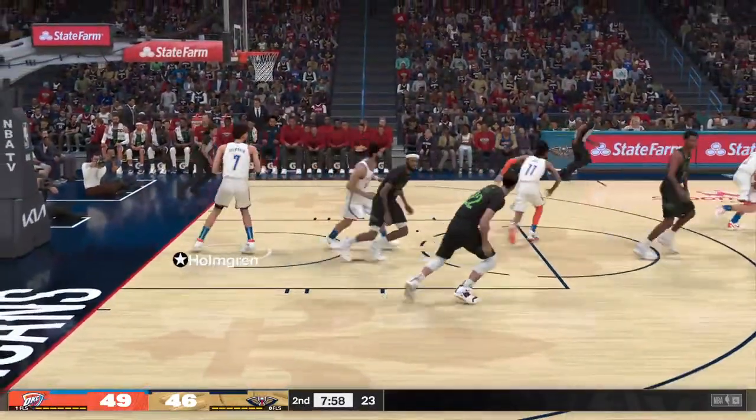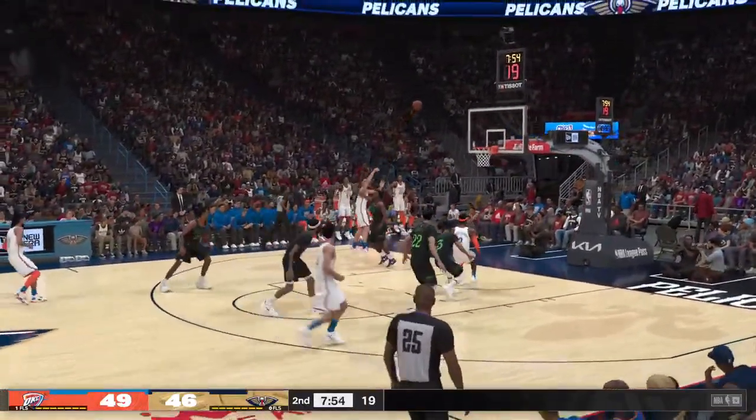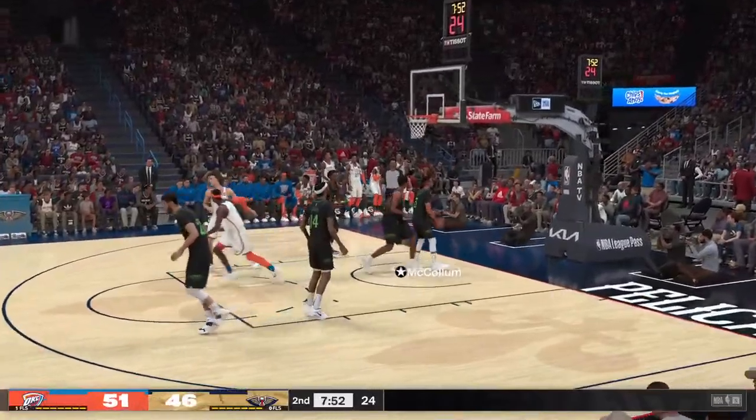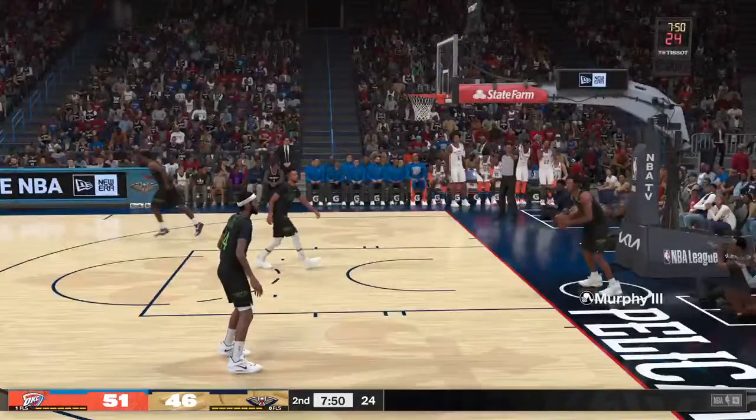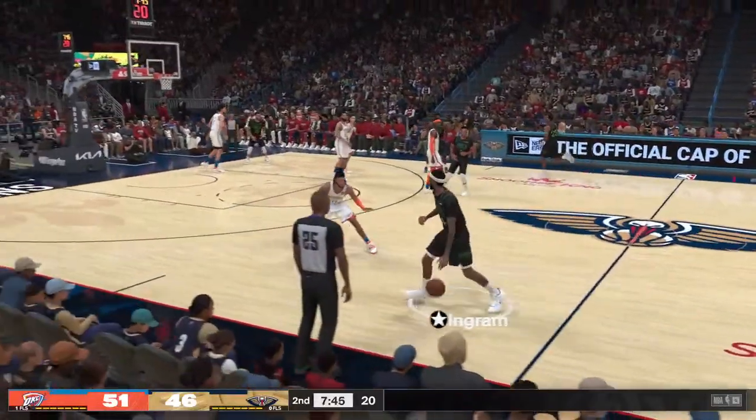And that one misses. Thunder with a lead. Shoots from 14. Oh, the Thunder tack on two more. Yeah, Josh Giddey taking the in-between game because that's what the defense conceded.